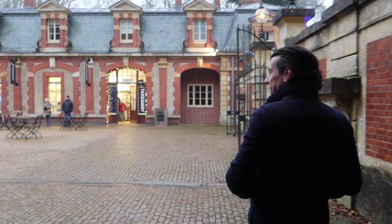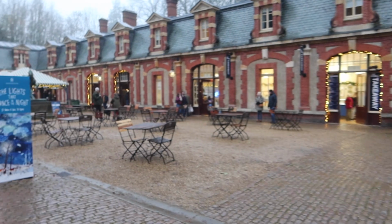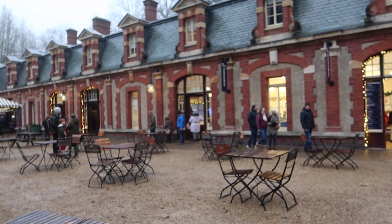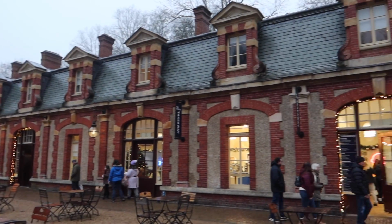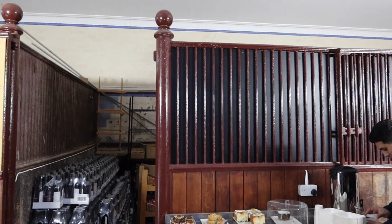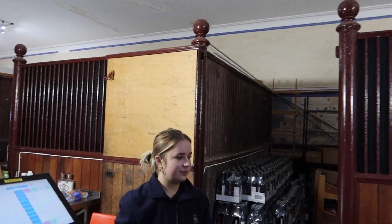Wow, look at this. This for a stable lot then. Oh my goodness, this is incredible. Could you imagine the horses' heads just poking out? What a beautiful stables. The grooms and the riders would be living upstairs. The courtyard, this is beautiful. Look at this. These are the stables inside, and this is where the horses would have been.